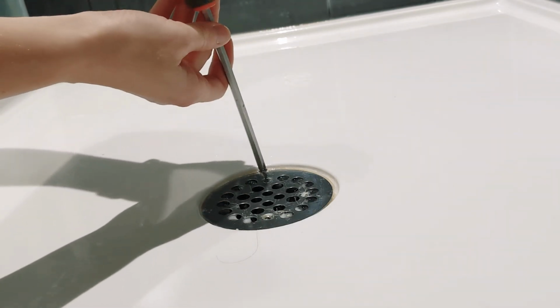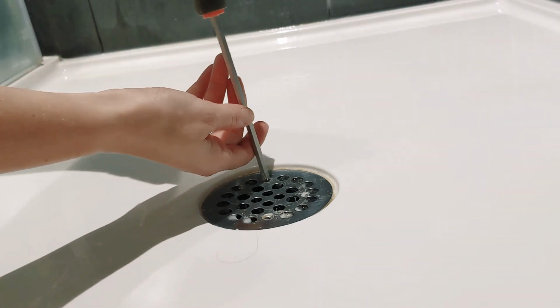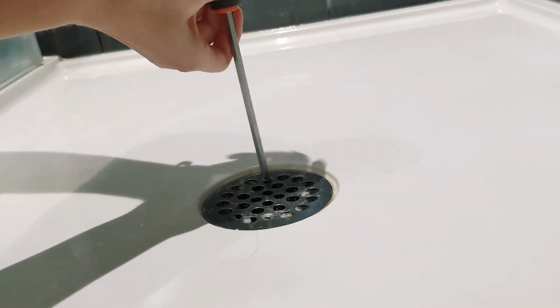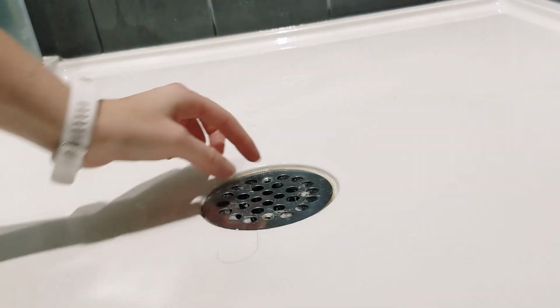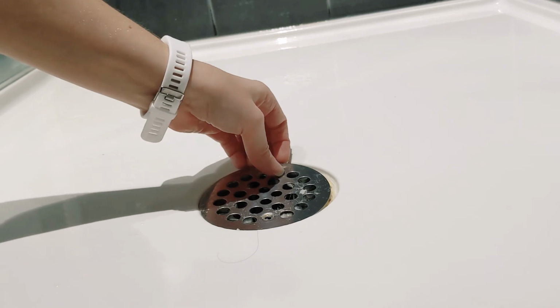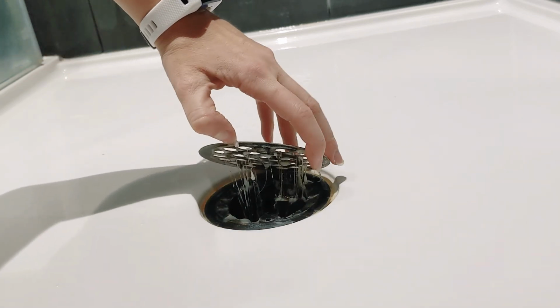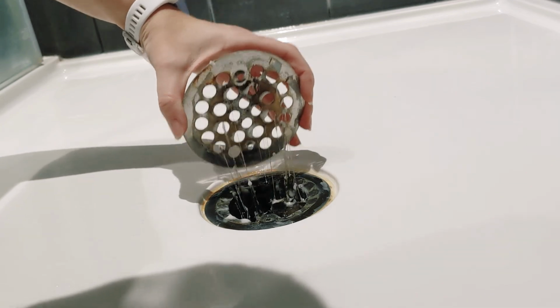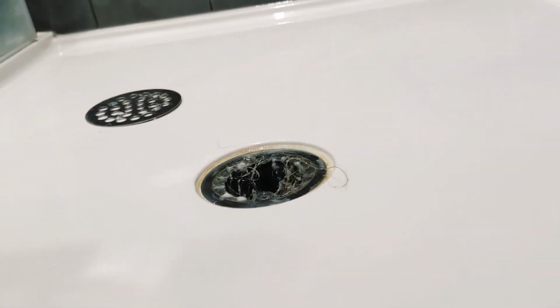I thought about going and buying like a Drano or something like that, but I think this is probably the better way to go. And we've only lived in this house for just over a year. Like, this is a brand new build. This is not years of buildup. This is just post-pregnancy. Oh my gosh.